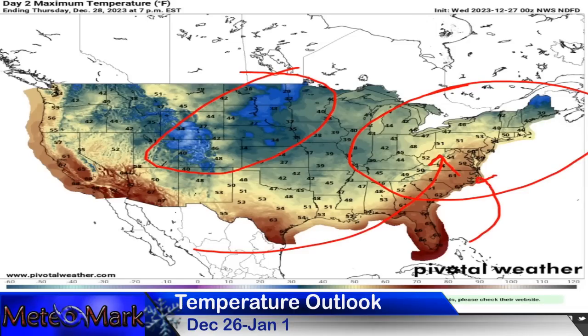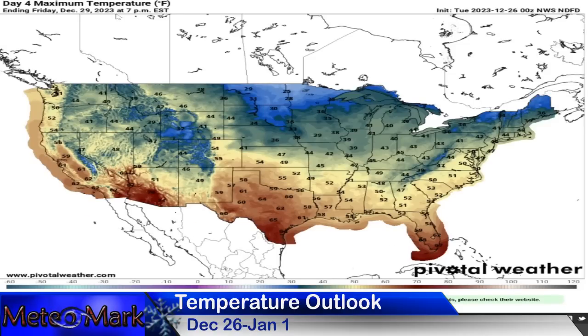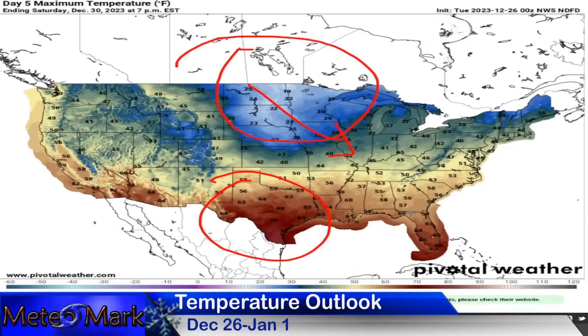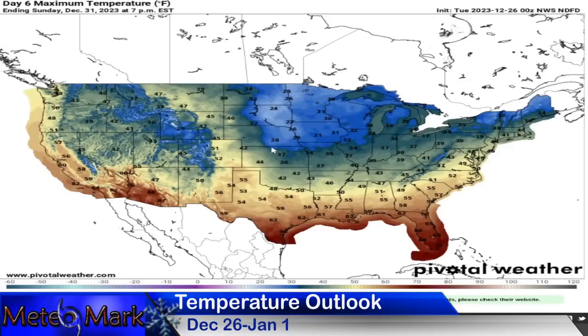That raging inferno ridge continuing, keeping your holiday plans as we head towards New Year's. I know, towards the 29th, things are very mild. Let's see if we can actually search out some colder air as we head into Saturday, December 30th. Yeah, here we go. So you start to see this cold blast across the northern Plains. But look at Texas and Florida. You are setting yourselves up for a very nice New Year's weekend.